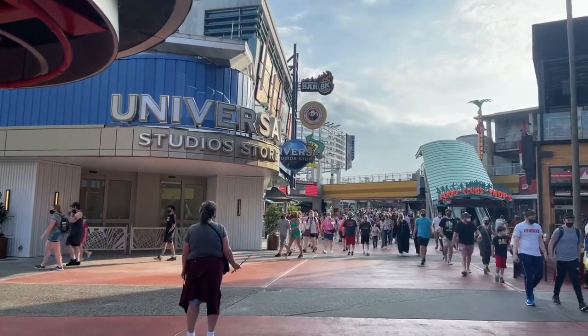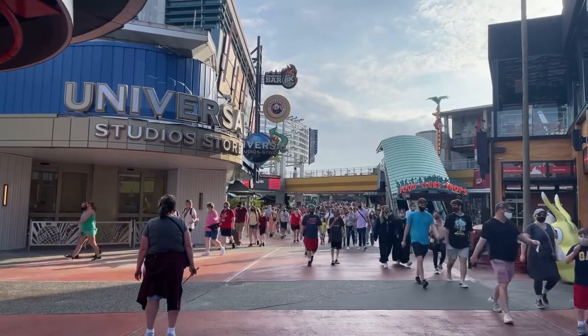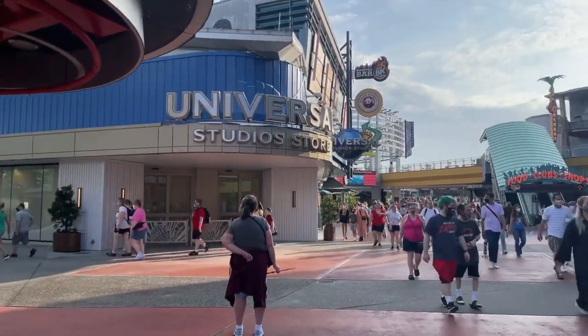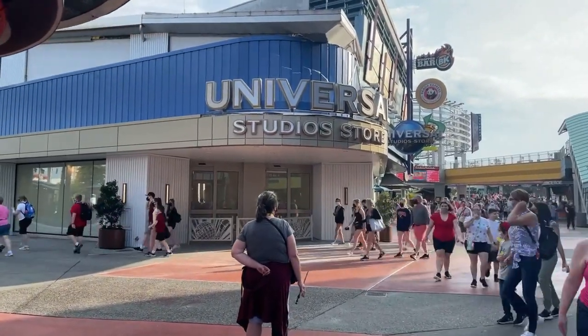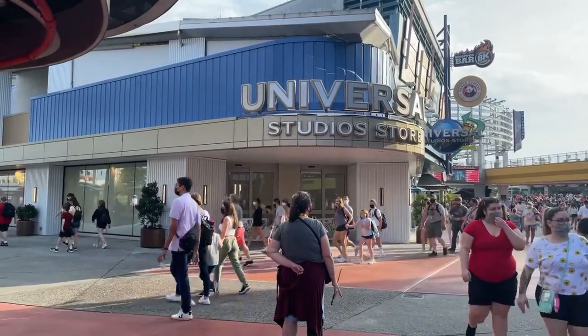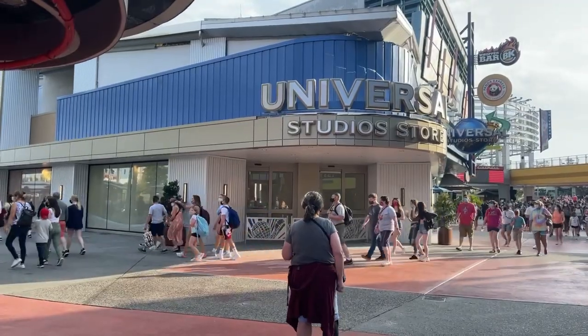Again, I can hear them thinking, Potter, Potter, Potter. That's what the majority of them are here for. And yeah, some of them are like, oh, I'll check this out when I come back out. I mean, if I was here for the parks and didn't live in Orlando, I probably would be walking right past this as well.